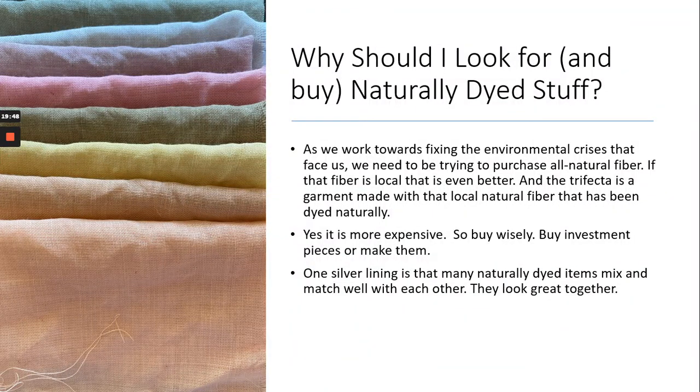So, what should I look for, and why should I look for naturally dyed stuff, and why should I buy it? Again, as we work towards fixing the environmental crisis that faces us, we need to be trying to purchase all natural fiber. And if that fiber is local, that's even better. And the trifecta is when the garment is made with that local natural fiber that has been dyed naturally. Yes, it is going to be more expensive, so buy wisely and buy investment pieces. And if you are able, you can make them yourself and cut down on part of that cost and definitely the petroleum or carbon footprint by making them yourself.